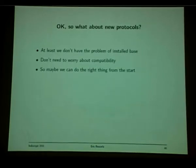Okay, so maybe we're kind of screwed for the things we have already, but maybe we can write new protocols that are better. We don't have to worry about compatibility, we can get things right from the beginning.